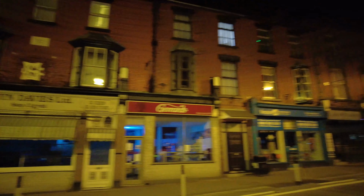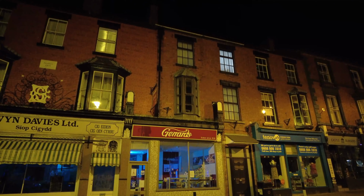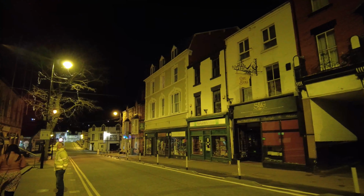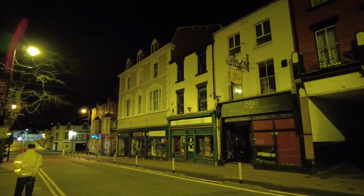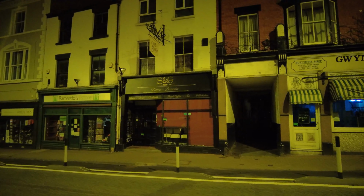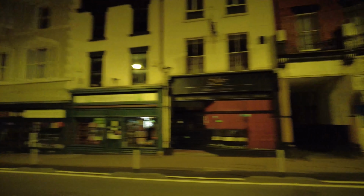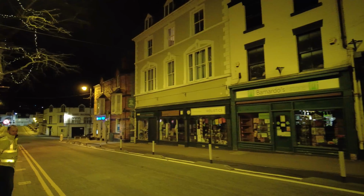Some local historian will know. I love that window there. I know I'm sad, aren't I? Lovely place though. Little ginnels going off all over the place. Alleyways.